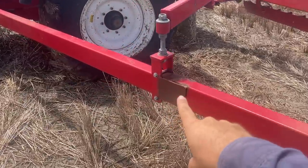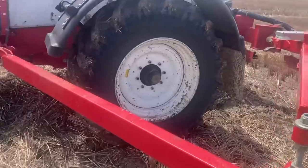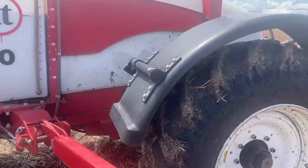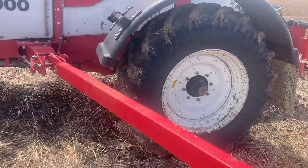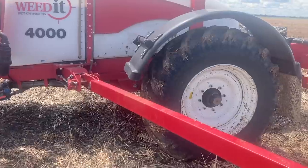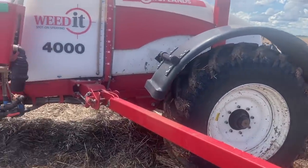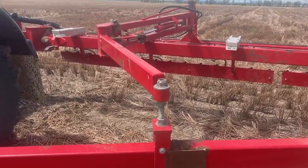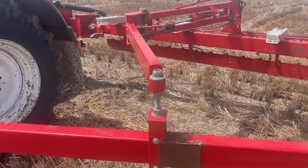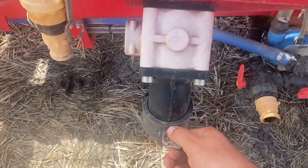Just ignore that. I had nothing to do with that. It involved flicking the wrong switch and this getting jammed up onto the tread of the tires. So that was a little embarrassing. But yes, we've got that gusseted and it actually has held up really well. So this is your fill point here.